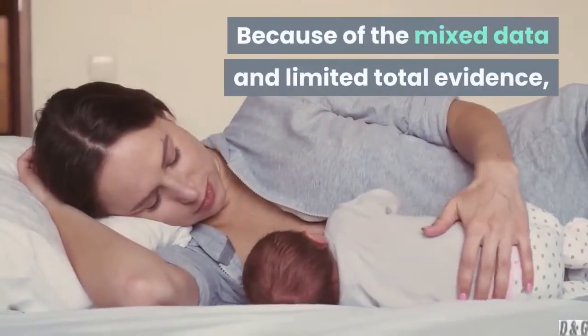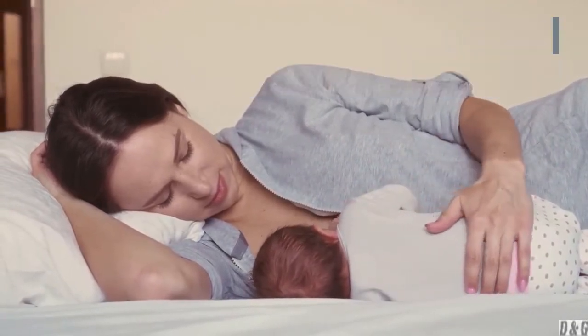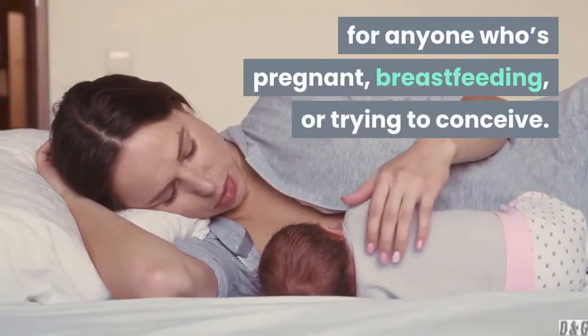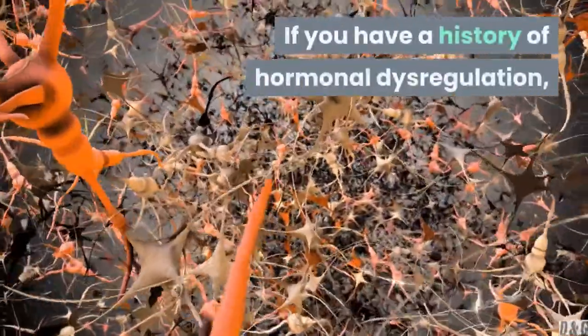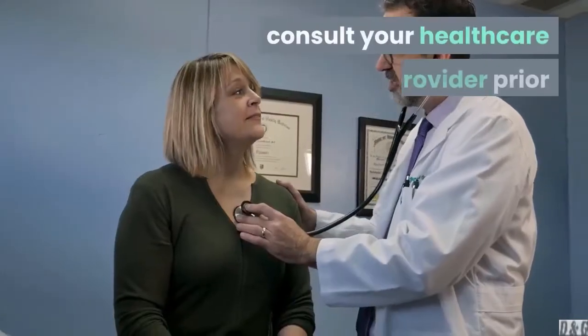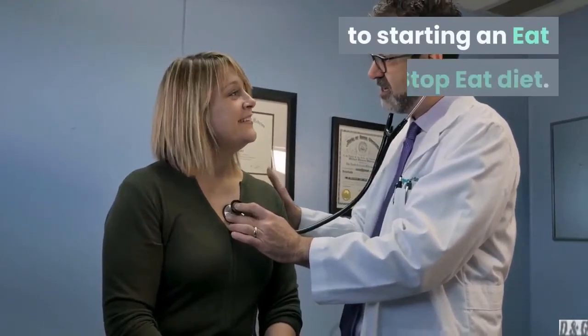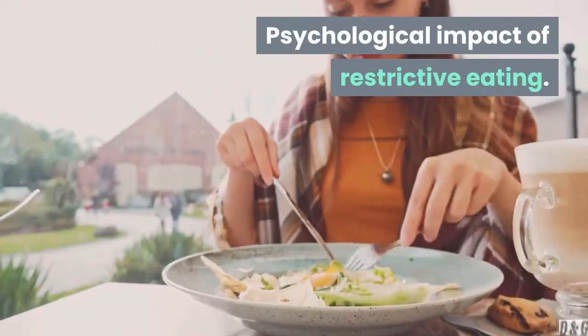Because of the mixed data and limited total evidence, Eat Stop Eat is not generally recommended for anyone who's pregnant, breastfeeding, or trying to conceive. If you have a history of hormonal dysregulation, irregular periods, or amenorrhea, consult your healthcare provider prior to starting an Eat Stop Eat diet.